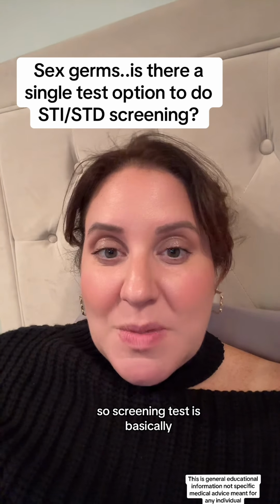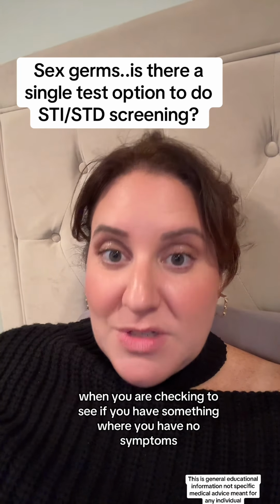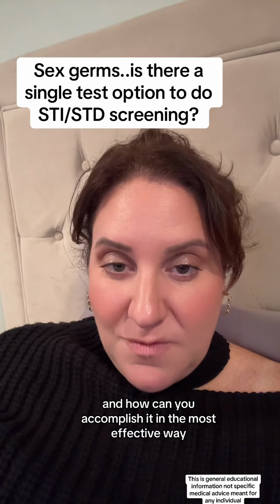So a screening test is basically when you are checking to see if you have something where you have no symptoms. So what does this really mean and how can you accomplish it in the most effective way?